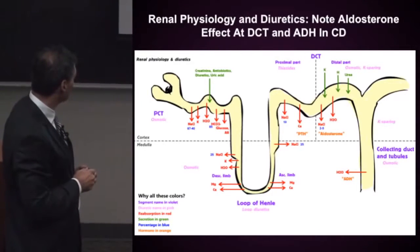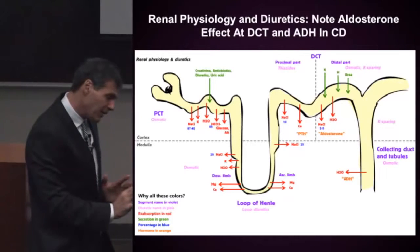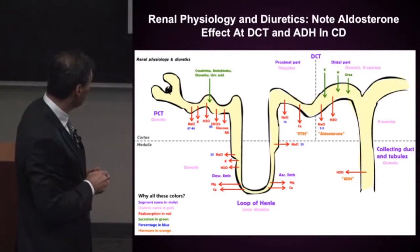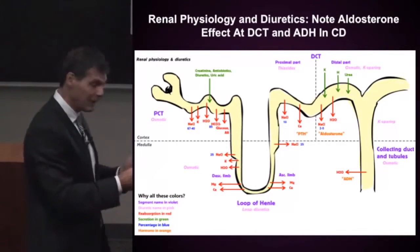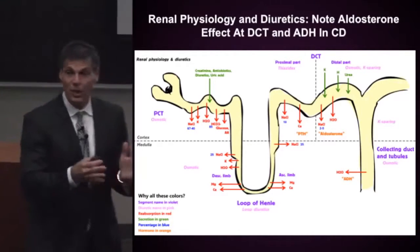So here's Bowman's Capsule, and you have this high pressure gradient pushing things into the tubules. And then at certain points here, you see in the proximal part, you have sodium chloride being reabsorbed back into the bloodstream, potassium reabsorbed back into the bloodstream, water being reabsorbed back into the bloodstream, bicarbonate. Here, notice that glucose gets reabsorbed.